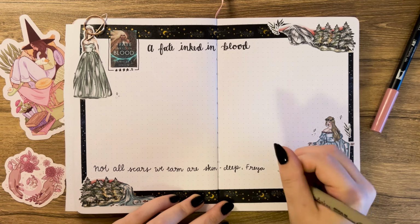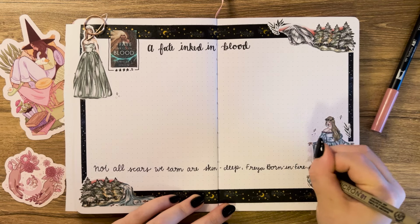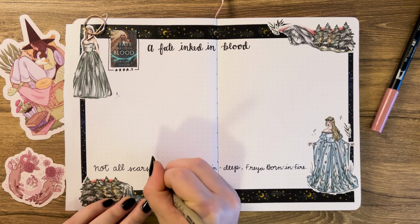These are light spoilers. The things that I'm going to be talking about happen within like literally the first couple of chapters.